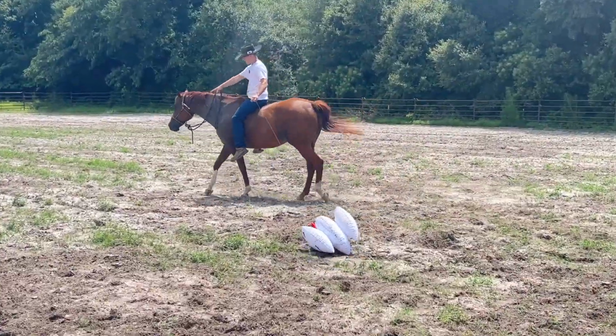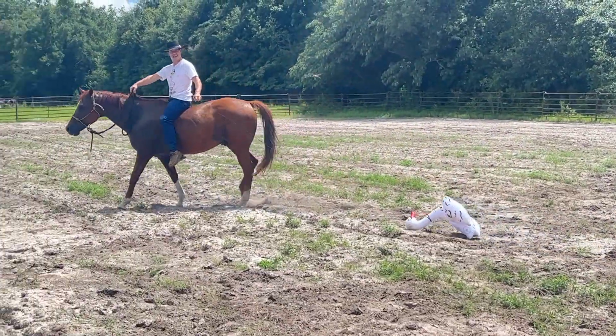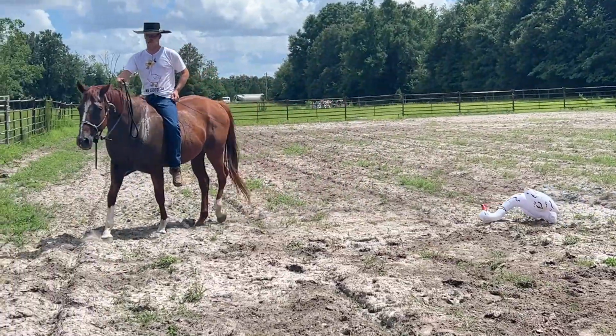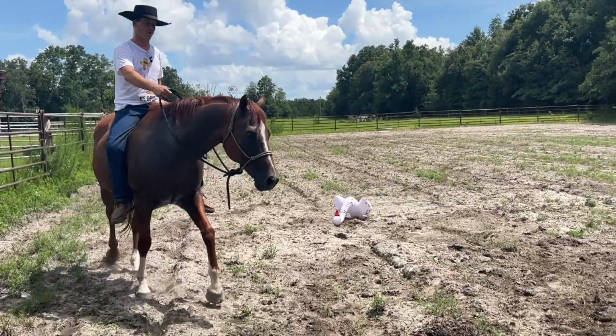Aaron, let it start to chase him. See, he's looking good. I don't feel tightness in his feet. Notice he's not jigging. He's able to walk on a loose rein. I'm gonna go ahead and bring it in a little tighter, make a little more of a straight line to where it chases him a little bit more now, see?